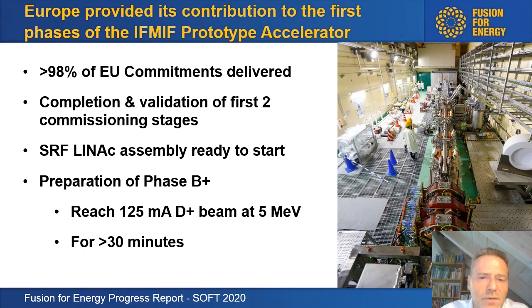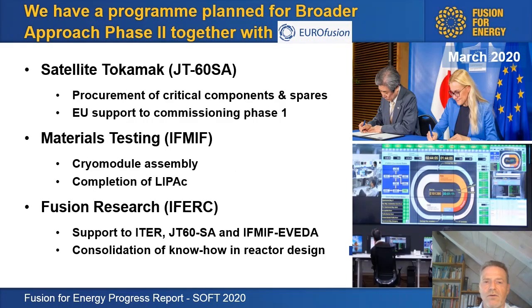So for the IFMIF prototype accelerator, we have now delivered 98% of the commitments, working on the completion and validation of the first two commissioning stages. The SRF Linac assembly is ready to start, and we're preparing for the phase B plus, meaning that we want to reach 125 milliamps of deuterium plus beam at 5 mega electron volts and do this for more than 30 minutes. For the Broader Approach phase two program, we have signed the agreement between Japan and Europe in March 2020.